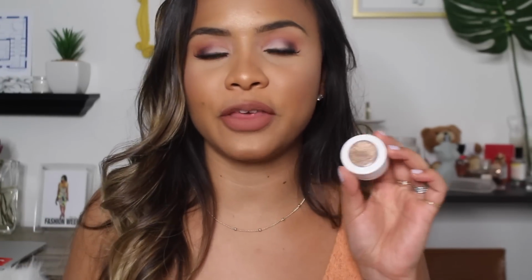I have this color called Lightning Bug, which is a beautiful copper color that has silver flecks in it. They are so beautiful. And the fact that so many brands right now are making something like this, Hourglass has something like this, Ciate has something like this. All the brands are coming out with something like this, and they're like $30, when Colourpop came out with these, and they're $5.